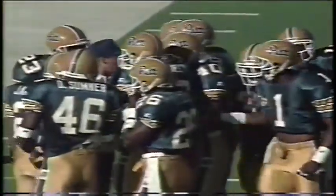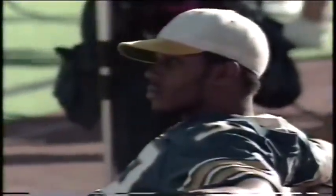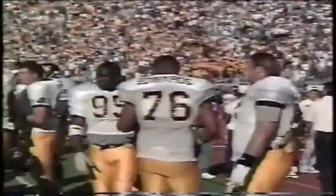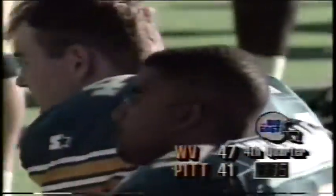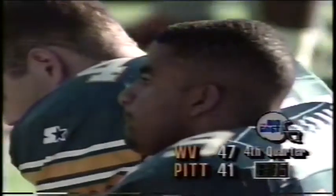Johnston, I may get out of here with a voice after this. Vanderpool may get the last lap. 16 for 36 for Johnston, 397 yards and four touchdowns. Well, I think it's a sweeter win if you're on the road. For a road team to come into this pit and make this happen in those circumstances, truly incredible.